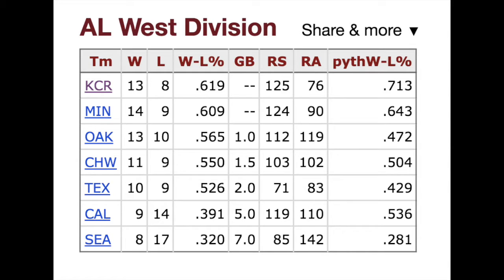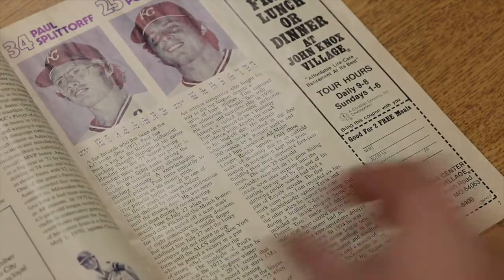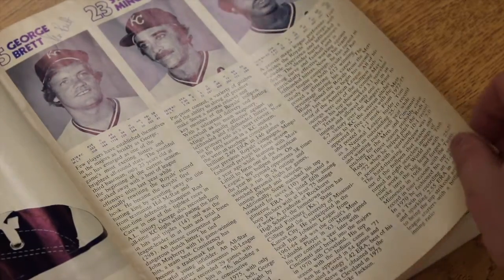As far as the current standings, when you look at the standings at that time, the Royals were in first place in the American League West Division, and they were actually tied with Minnesota, and they had a 13-8 record going into the game. So kind of cool to piece all those things together. And then it was also neat looking through the program itself, because there's a lot of like little interesting things in the program that kind of make you think back to what it was like to watch baseball in Kansas City in 1977.